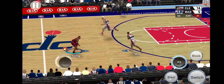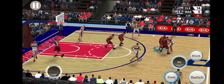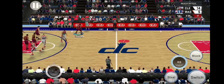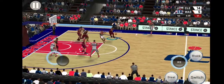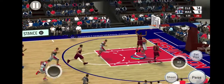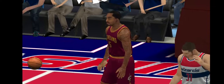Now Wall. And Irving comes to. And that's two fouls for him very early in this ball game. He'll probably have to spend some time on the bench before half. Knocked away. And here comes the break. Washington calls timeout.